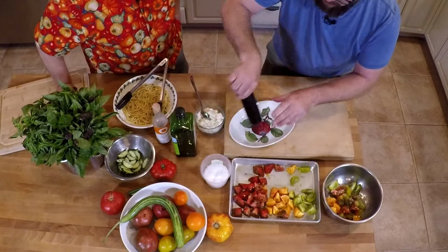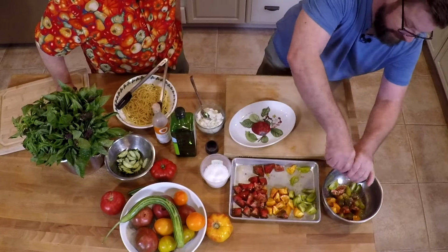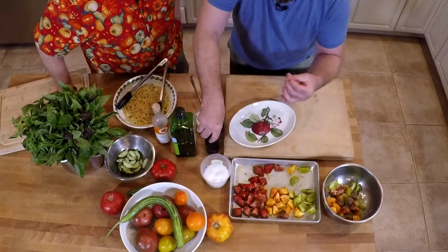What kind of salt are we going to use? So I'm using a nice flaky Maldon salt. It's a little bit bigger, but you get a little pop on the tongue, and we like to use those for tomatoes. So I'll just get a quick little marinade.